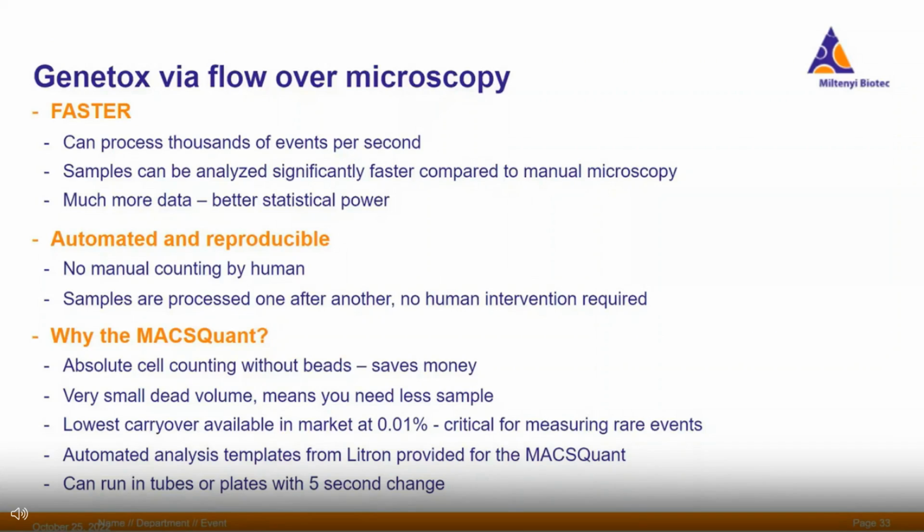The MaxQuant also has a very small dead volume. So a dead volume is additional material that needs to be put into the cytometer in order to measure your sample correctly. So let's say if you have a standard cytometer and you're measuring 20 microliters of your material, you may need to add up to 50 microliters more in order to measure that effectively. And that number can go very high depending on how much automation you're using. Whereas with the MaxQuant, we're much lower than that. So in any case, this is very nice if you have limited amount of sample.